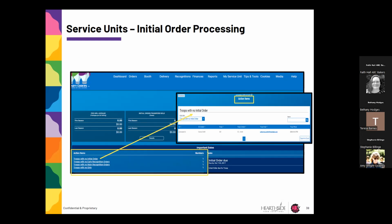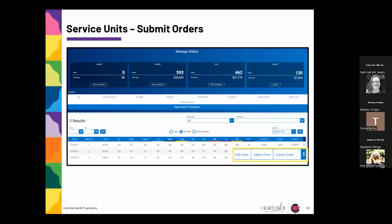Part of the service unit role is to make sure that all of your troops are getting their initial orders in on time. On your dashboard, right from your main page, there's an action items block. The first link in there is Troops with No Initial Order. I encourage you to run this report a couple of days before all initial orders are due. That way you can reach out and maybe send a message or call those troop leaders that don't have an order, check in on them, and make sure they're understanding how to submit an order. Do they have access to Smart Cookies? Things like that. So that's a good tip here.